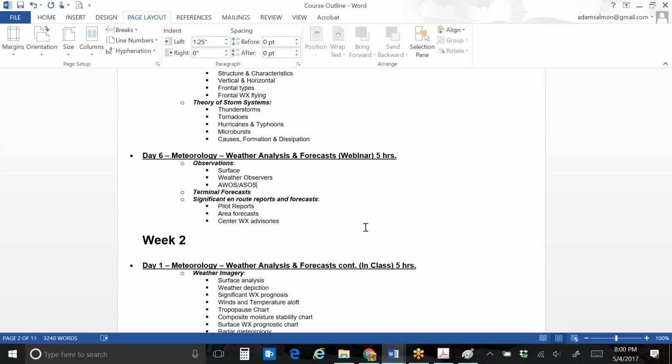Sometimes that could take 20, 30 minutes, and some dispatchers never. So they have this frequency that you're always supposed to be monitoring in that given area, and if there is significant weather, then they will broadcast it on that frequency so that the pilots and the planes in that area can immediately get that information.